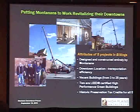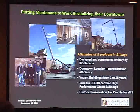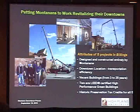In the specific examples that I'm going to show, all of these were vacant buildings, anywhere from 3 to 25 years. Again, not an unusual circumstance, unfortunately, around the country, much less Montana, because we have that great American attitude, which is particularly pronounced, I think, in this part of the world, where if it's old, throw it out. If it's yesterday's, it's no good anymore. We've got to get rid of it. So that's completely contrary to our attitude, which is that if it's old, it's cool. So we want to figure out how to keep it and reuse it.